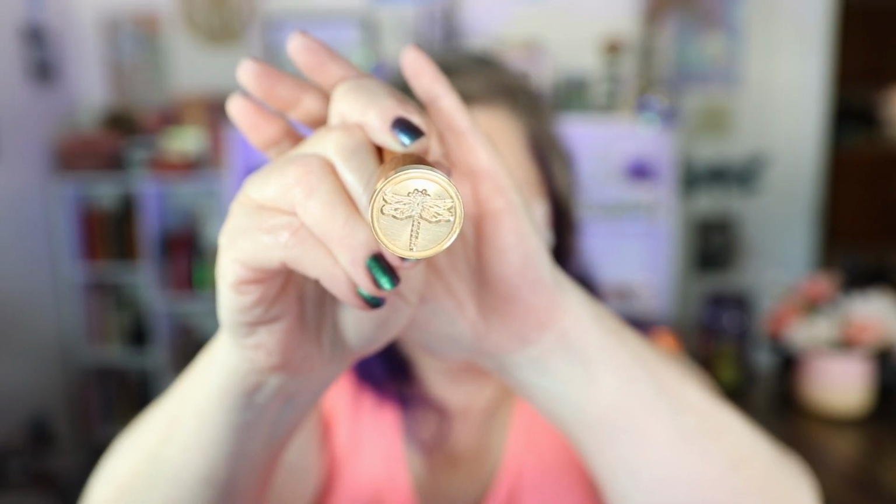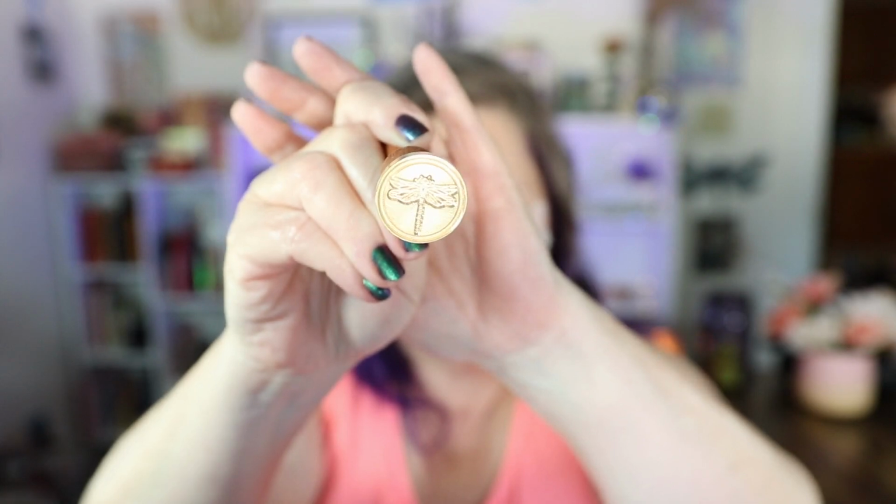And then she sent me the most amazing thing. She sent me a wax seal stamp, and I can't tell you how long I had looked and looked and looked, because I love stationery and wax seals and all of that stuff, and I had looked forever and a day for a dragonfly wax seal stamp. I don't know where she found it. I don't even know how she knew that that was something that I was into. I'm just blown away. I absolutely love it.